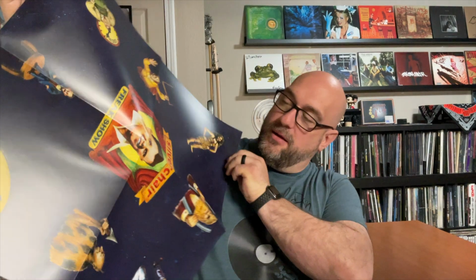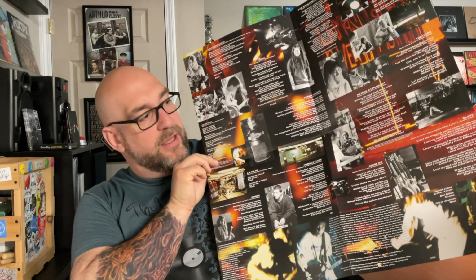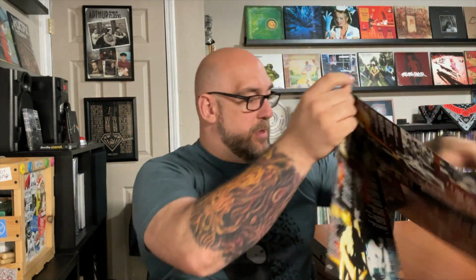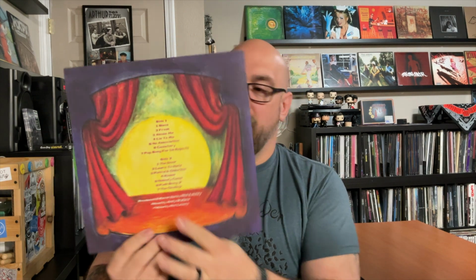I don't have an issue with the 2019 pressing. I'm sure this sounds exactly the same, but it was part of this package deal. That's why I ended up getting it. So with this one, there's a booklet that comes with this, or it's actually a poster. So I'll hold this out here. That's the insert. If I turn it the right way, that's the insert, and then on the back side of it, it just has lyrics for all the songs. And then here's the inner sleeve with the track listing on the back of it there.